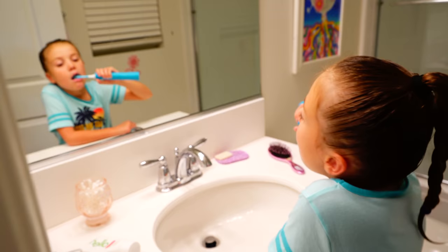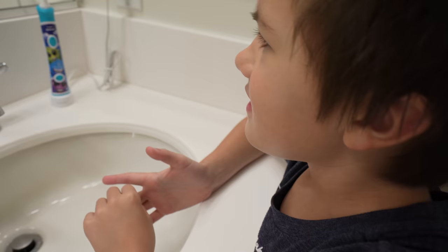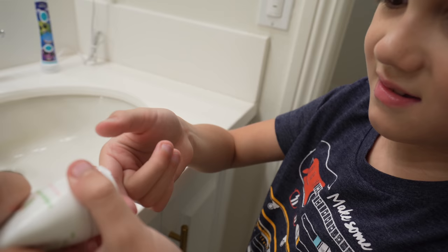Up next, time to brush our teeth. Time to brush my teeth. It's time to brush your teeth, but I'm gonna show you a cool way that I used to do when I was a kid. Dad, didn't you not brush your teeth that much when you were a kid? That's where I learned this method. It's called the finger toothbrush. You just put a little on your finger and... Let me try.